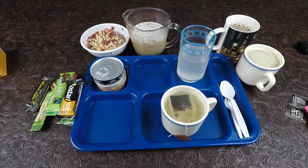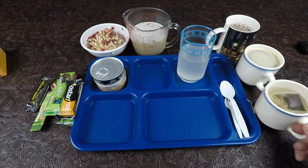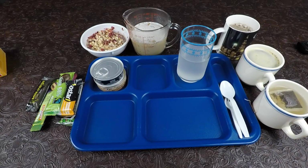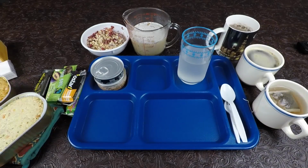Alright, there we are. We got our drinks mixed up. These French rations are awesome, but the drinks usually are not very good as far as the cold drinks. So let me grab the mains. We're ready to start. So I'll be right back.